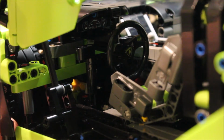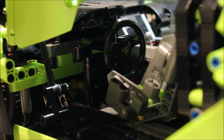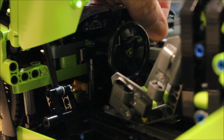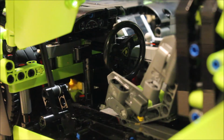The steering wheel actually moves the wheels. You have your bucket seats in here, and away in the back in here is your actual working gear stick. Backwards, neutral, forwards, and that does change the gear ratio. The doors.